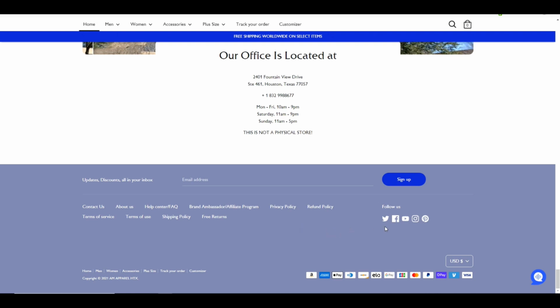Another thing that I noticed is that there's kind of a lot of blank space here. It's probably because of your currency switcher that's been placed in the bottom, and there's just a lot of blank space in between the top and the bottom there. So maybe see if you can close that up a little bit so it looks a little bit nicer.